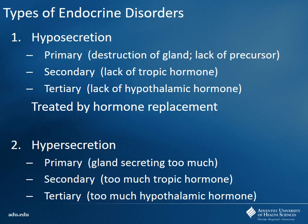Most times these are going to be treated by hormone replacement. So we'll have drugs that specifically replace the thyroid hormone that your body would naturally produce. And then you can have hypersecretion as well, with primary, secondary, and tertiary causes, which again, I'm not going to delve super in depth into unless it's necessary for discussing the disease state. But we'll also have certain drugs that help to inhibit the effects of producing too much thyroid hormone.